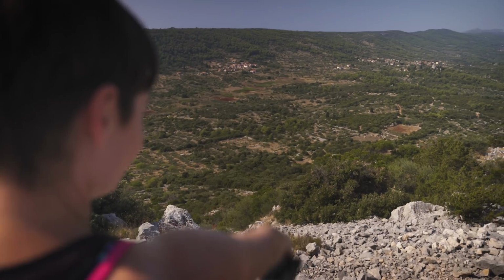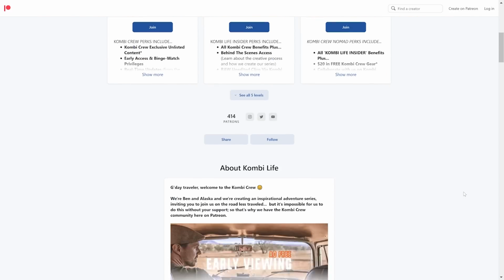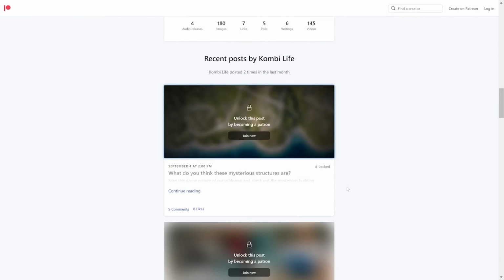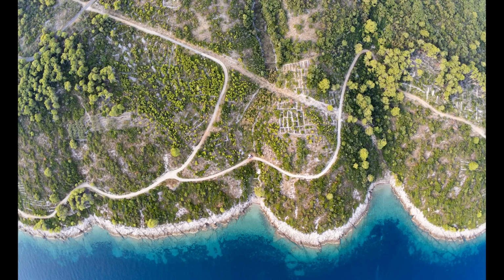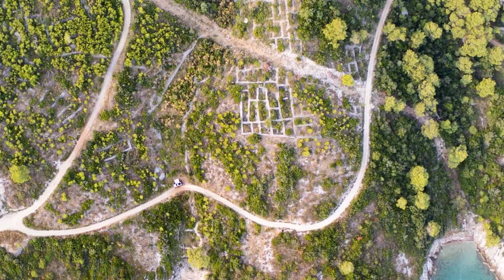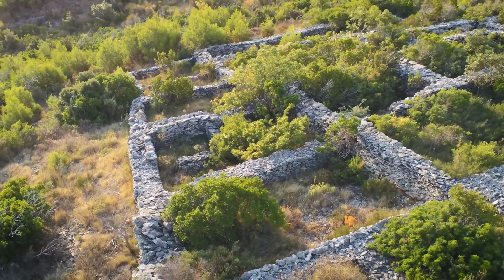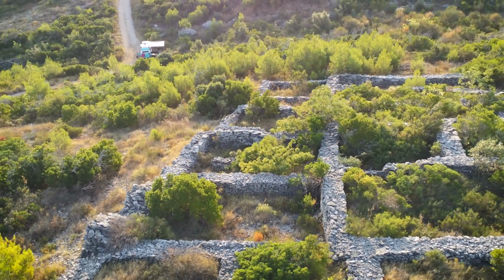We were having this conversation with the Kombi crew on Patreon about what these mystery structures could be. On Patreon, I uploaded a high-res aerial photo so you could really see the scale from our last camp in Croatia. Look, there's the Kombi, and look at the size of the structure nearby. You can see here that the walls are super thick and there's no space for doors or windows. So, is it a village?